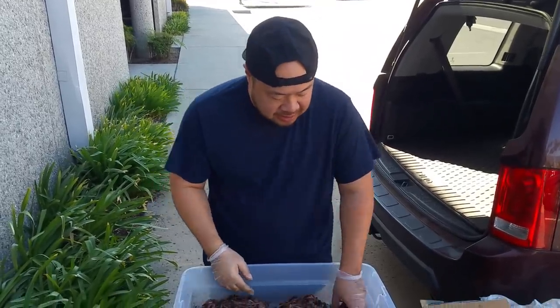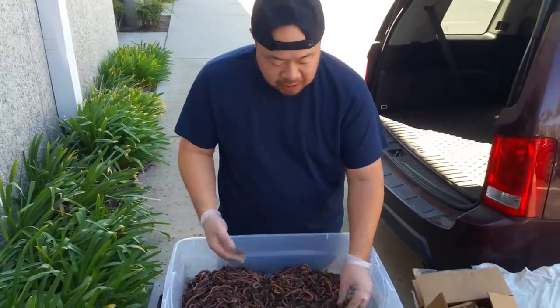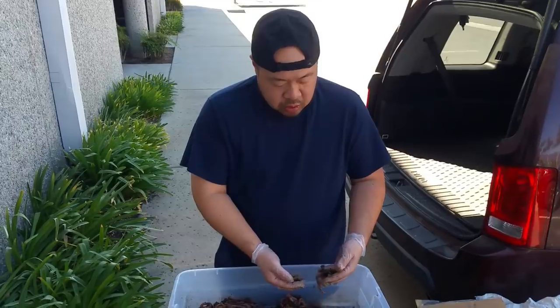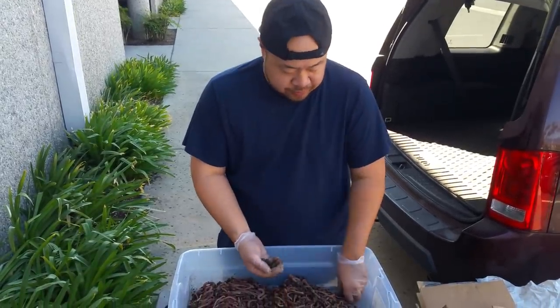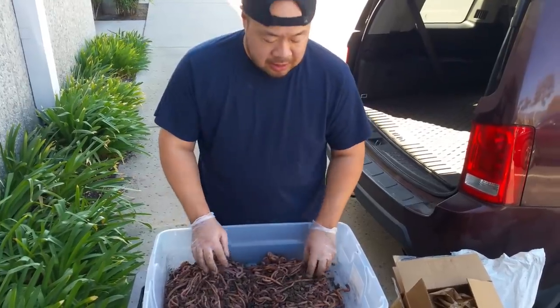The European ones are mostly what you see online, and they're much smaller, I think. They're about this size or half the size of these Canadians, and they don't need to be refrigerated. You can keep them at room temperature. So you can choose what you want to use. But I like to use the Canadians.